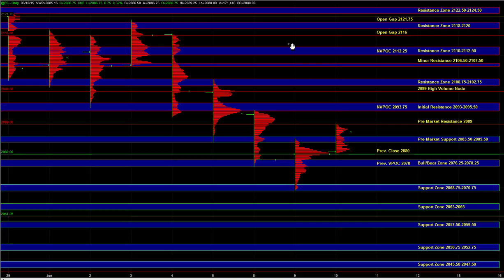And from there, if we get a move up to 99 or 2175 to 0275, we can definitely expect responsive sellers to be active there on first test, and the 2175 to 0275 zone has potential to cap the upside and shut off the buying.